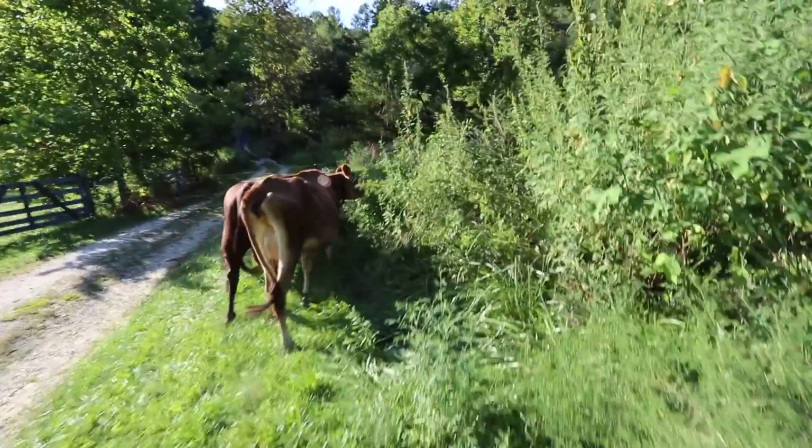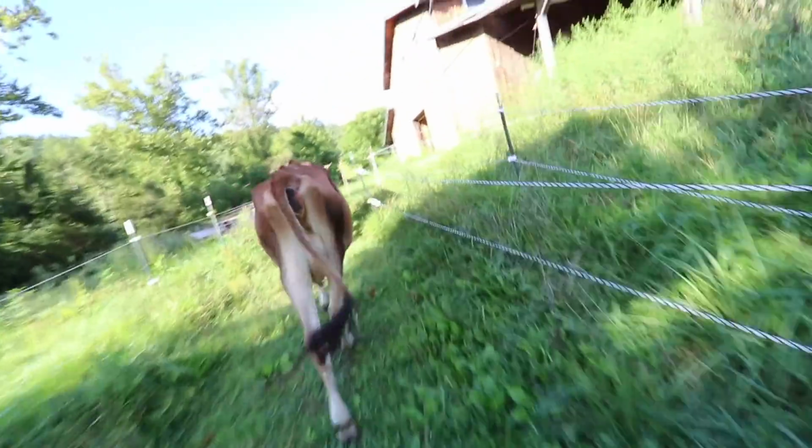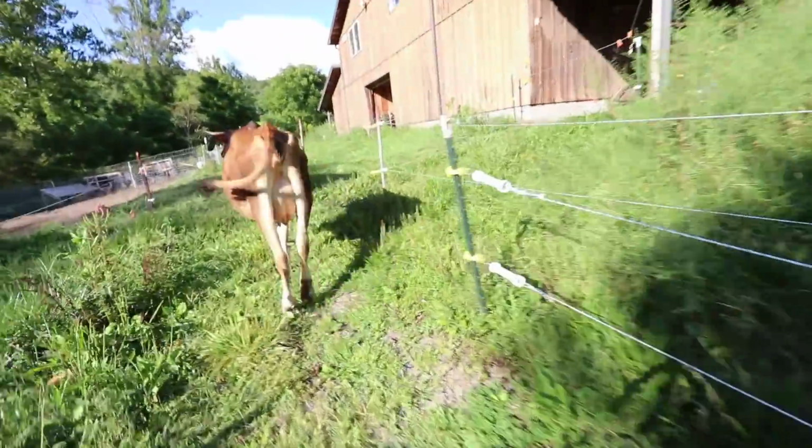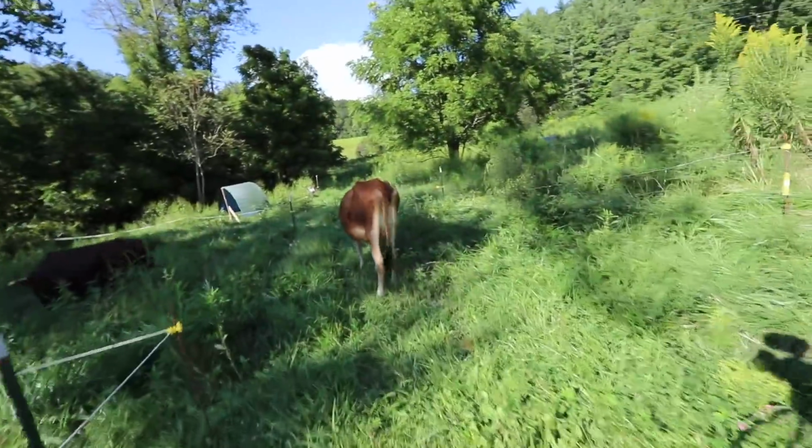Uh-oh. Nope. He could miss his lane. Yeah, he missed the lane. Hey, might backtrack, kids. Lush grass right here. Okay, another sketchy part. Is he gonna go left into the garden? It's just a little metal wire. Boom.